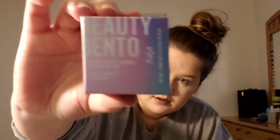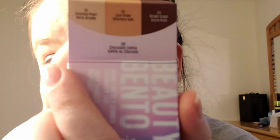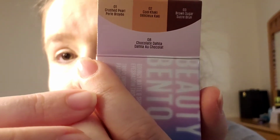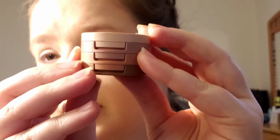Alright, while that dries, we're going to look at this because we're already taking a lot of time. So this is the Kaha eyeshadow trio. I don't know what Beauty Bento is because the brand is Kaha, but I don't know. Anyway, so they have several different ones of these. This is the chocolate, whatever that word's supposed to be. And the shades are Crushed Pearl, Cool Khaki, and Brown Sugar. Here's what the component looks like.